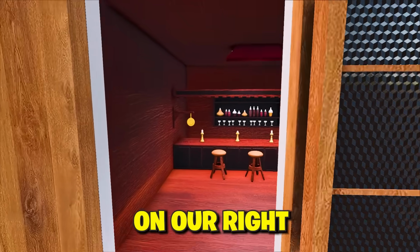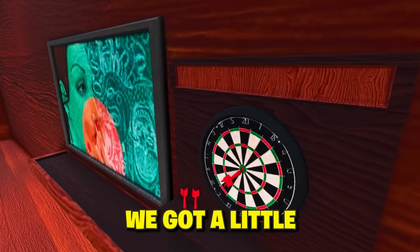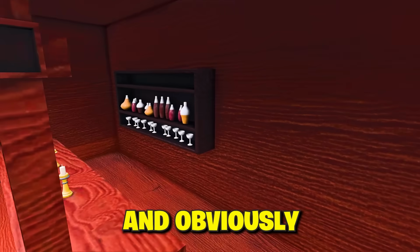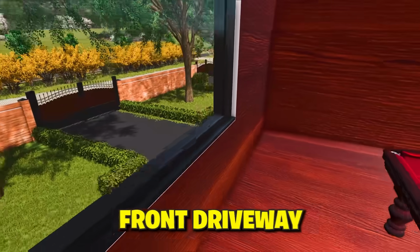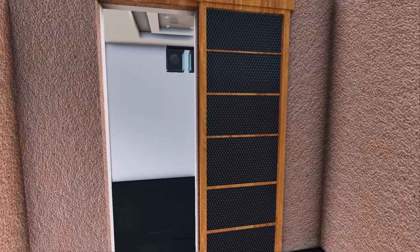First room on our right, we've got the Juice Box Hangout Lounge. Okay, this is sweet. We got a little darts board there. We got a pool table. All right, so you can play some games. And obviously, we got all your select choices of juice boxes. All right, looks good. You got a view of the front driveway. And the whole room is made out of wood. I don't know who made that checkbox during construction, but it's interesting, I will say.